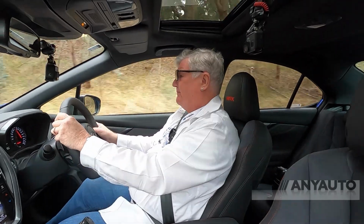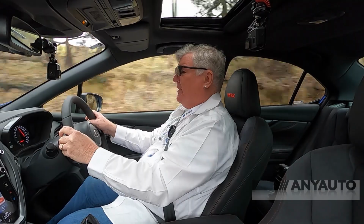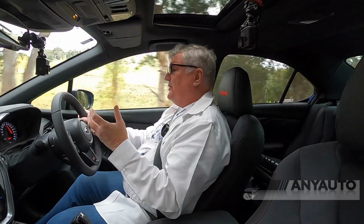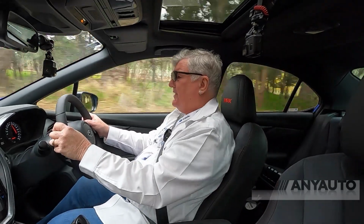If you'd like more control, you can use the paddles. So now I'm in 4th, now I'm in 3rd. And what it allows the CVT to do is to select ratios. One thing Subaru did go to great lengths to explain, that this car isn't about massive amounts of power. It's about the driving experience.